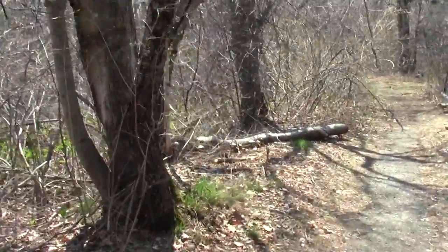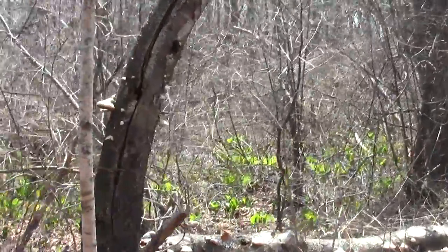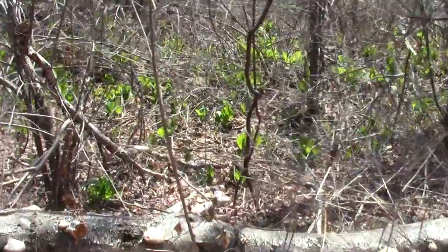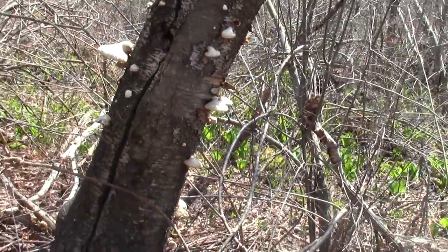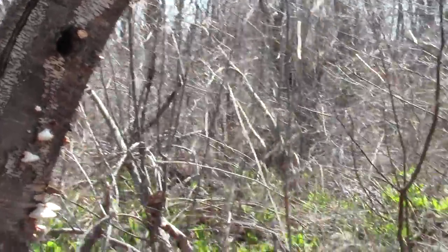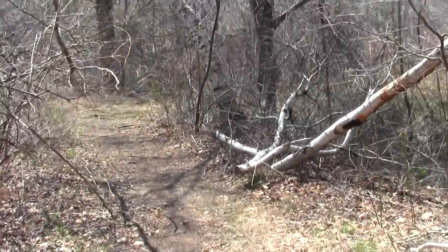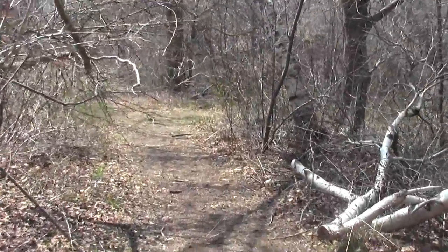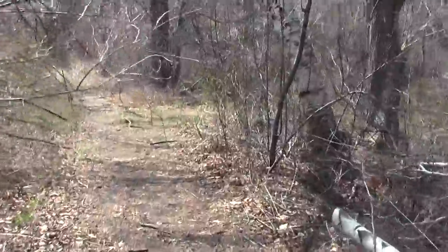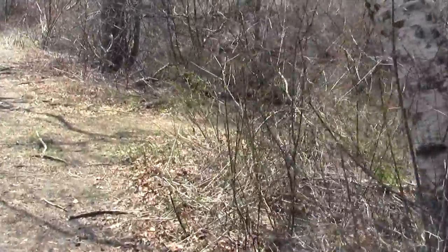Be near the pond. I can hear ducks. There's some serious bracket fungi taking advantage of this deceased tree. Oh, there's a guy with a cannon.